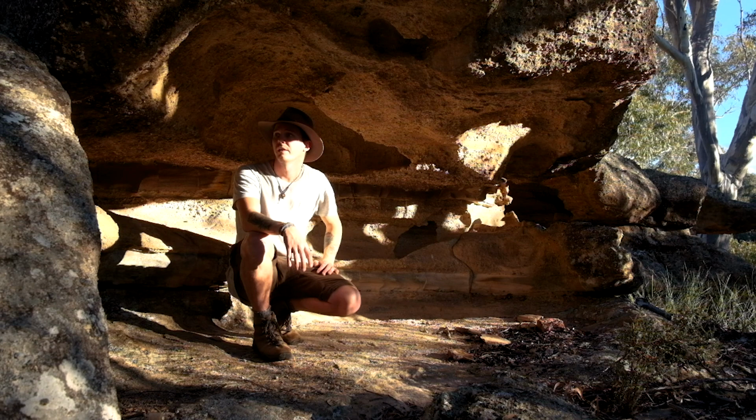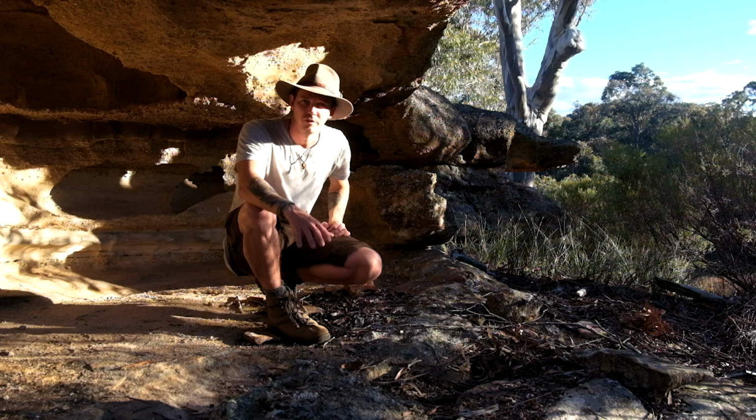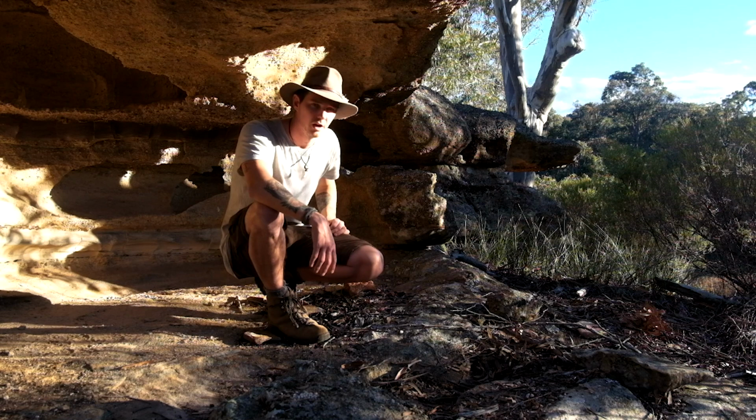I think this one would do me just fine tonight. So yeah, let's get the bivvy out. Actually, before I get the bivvy out, I might just do a little bit of house cleaning. Just sweep the area, tidy it up a little bit, even get the fire pit set up. And then I'll chuck the bivvy out after that.